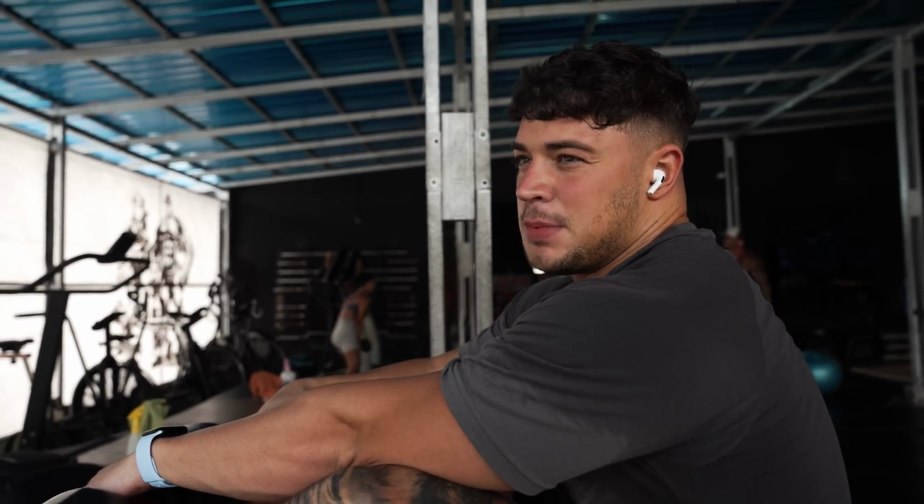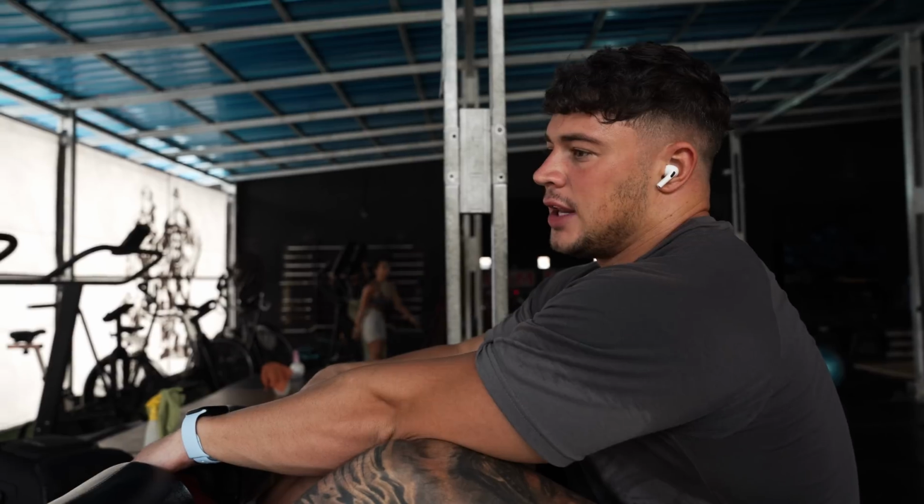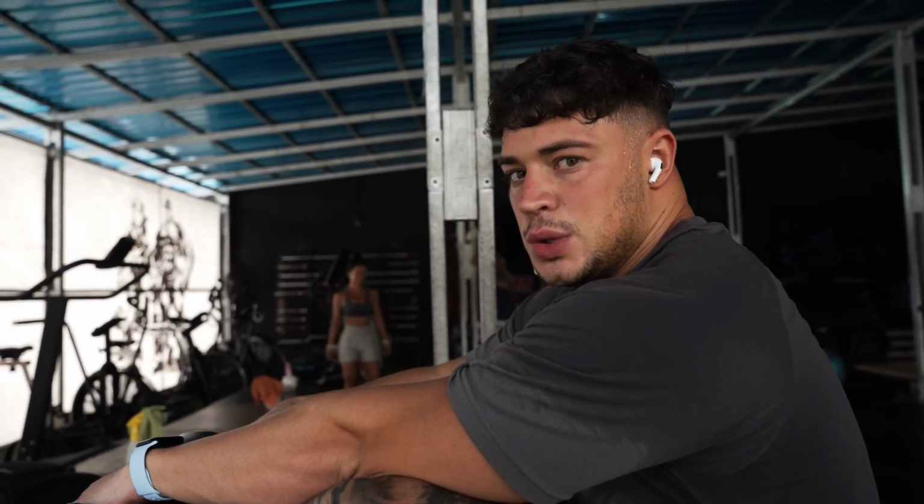And the key thing here is keeping it controlled, not swinging back. Just really think about the muscle that you're actually using to move your body.